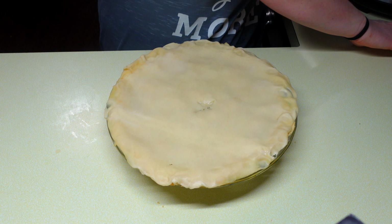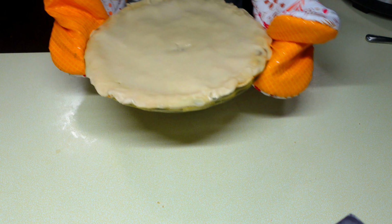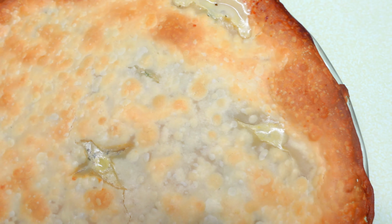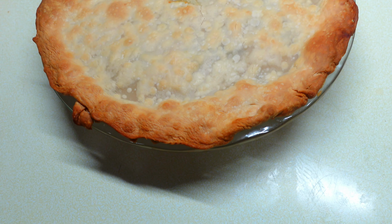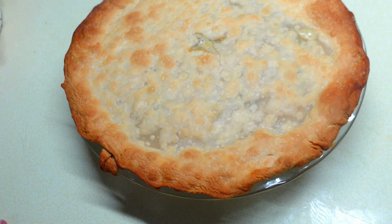There we go. All right. All right, here we are. Isn't that crust lovely? Oh, so good. I'm so looking forward to eating this. I'm gonna plate it and we're gonna see how it is.